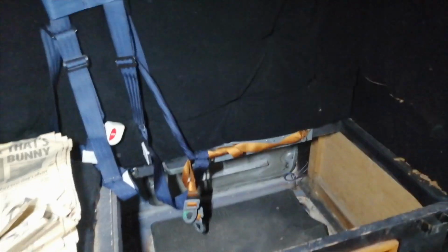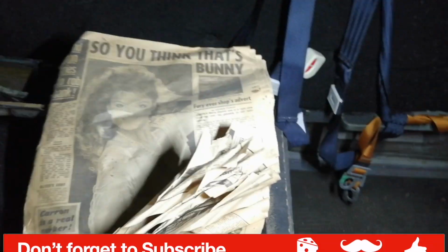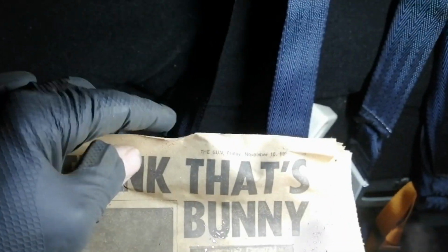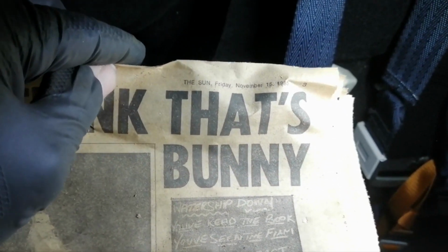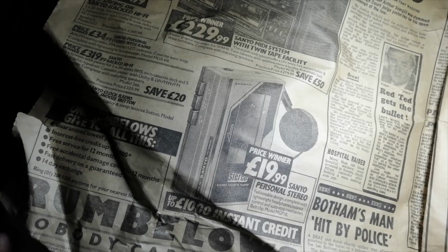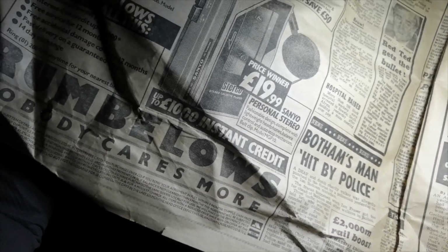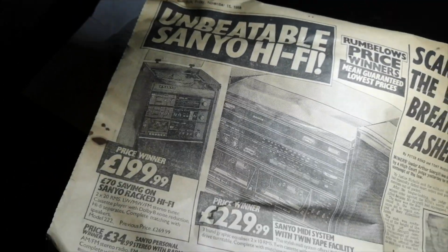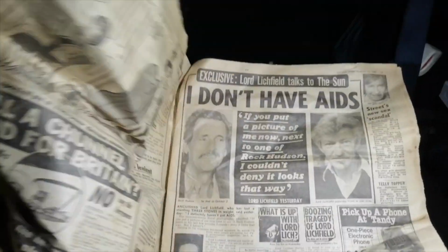Anyway, I was rummaging in the cupboards, seeing what I could see. And this is just brilliant. Copy of the Sun. And this is November the 15th, 1985. Anyway, look. Who's this with? This is Rumbelows. Look. Check it out. A Walkman. Or it's not, is it? Who's it made by? Sanyo, 1999. And the old stacks, do you remember them? I used to have one of them in my bedroom.